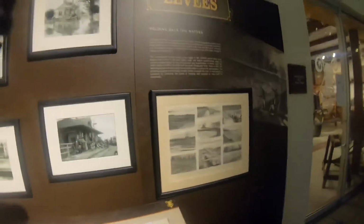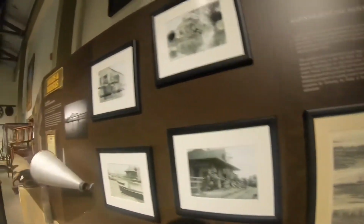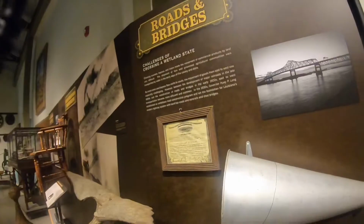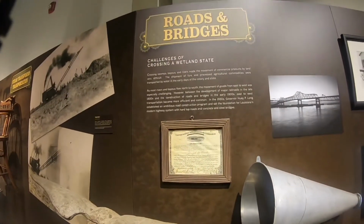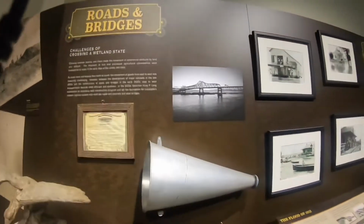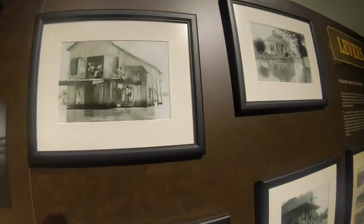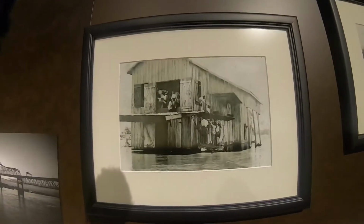This is talking about flooding. Apparently this flooding goes way back. We still haven't gotten a handle on how to handle that. People trying to stay dry.